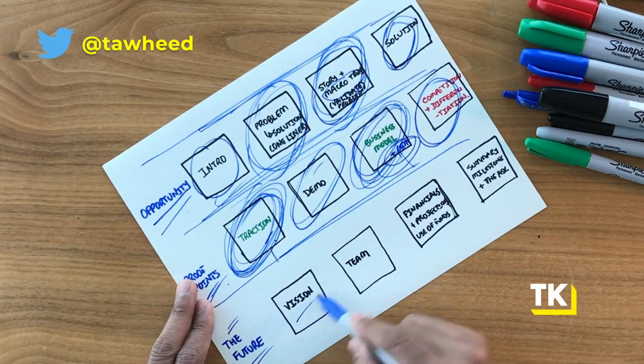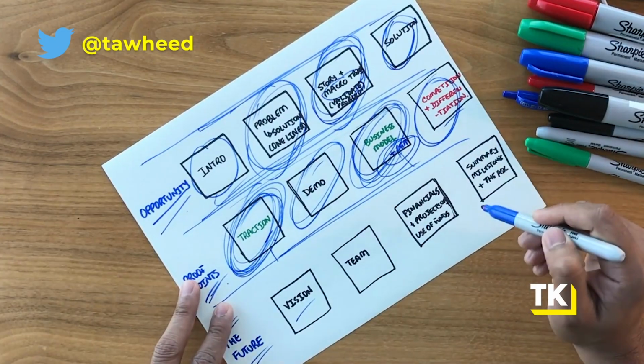Okay, then once you have that, the next slide you really want to get into is the future, right? Then you want to talk about the vision, right? Once you've talked about the competition and your differentiation, that's a great segue to talk about, by the way, we're doing this now. But if we're successful, here's the bigger vision around what we're going to do.